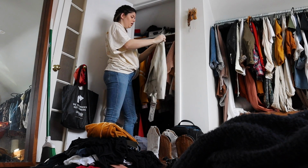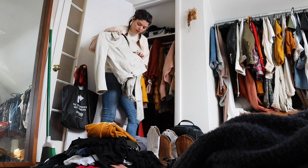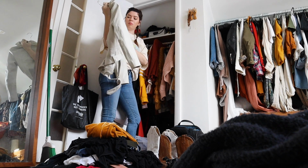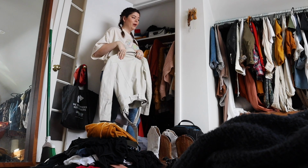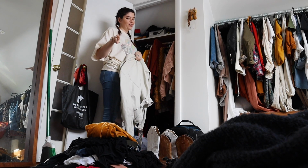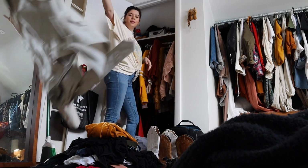Okay, this jacket was actually such a great thrift find, but it has a stain on it, which is why I think it was a good price. I have no idea if I can clean it. I really hope I can. And if I can, I had this really fun DIY feature I wanted to do to it, but I'm gonna keep that a secret. You guys are gonna have to stay tuned and watch the rest of the video to see what happens.